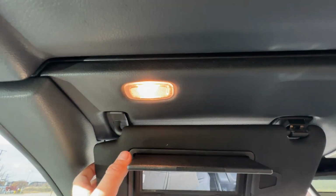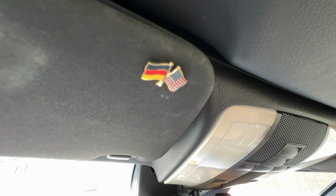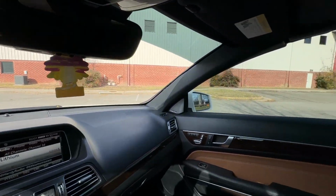Visors with vanity mirrors, which are illuminated. You can see I just put that in here. I was at a German car event in DC, so I thought that was fitting.